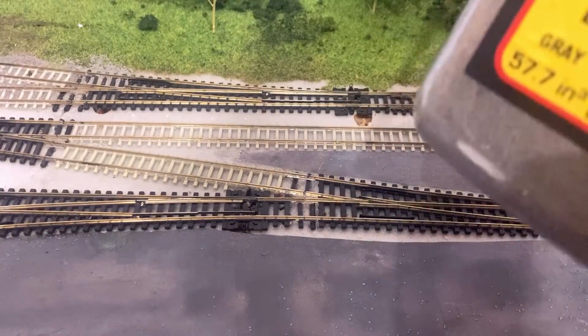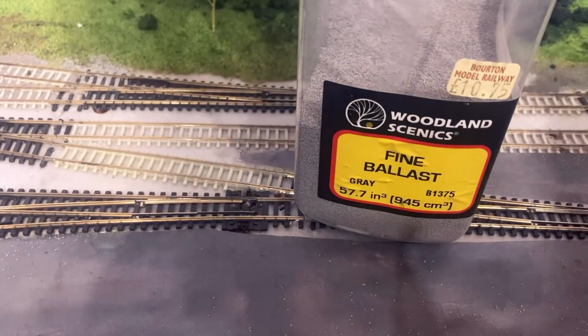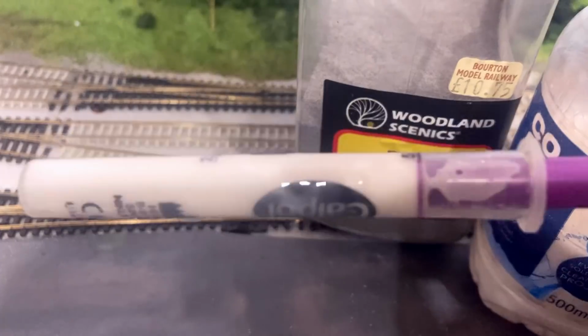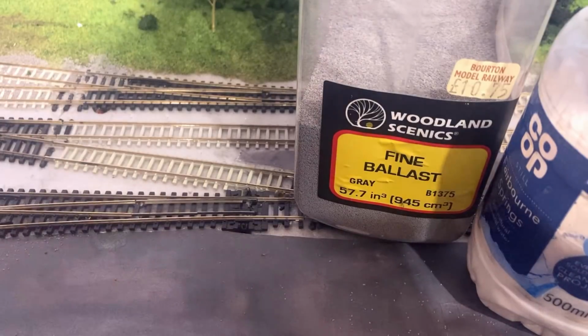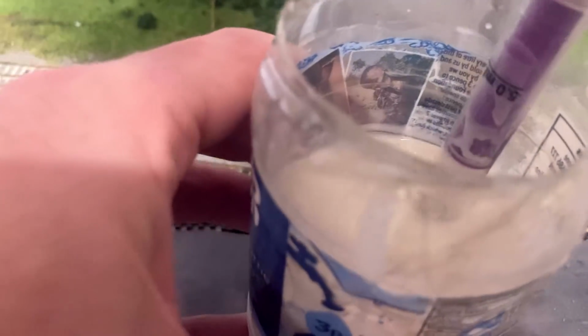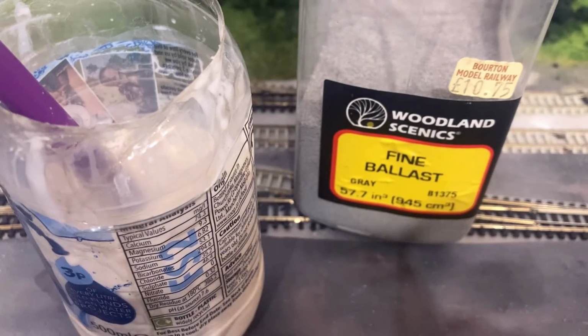So as usual, I'm using the Woodland Scenics fine ballast in grey, and we've got the trusty watered down PVA and the pipette dropper. I think it's about 50-50. I'm not entirely sure, but it's quite runny because you want it to soak in, and there's a couple of drops of washing up liquid in there as per the textbook. So yeah, let's get it finished.